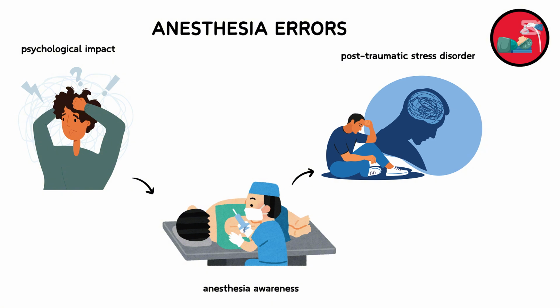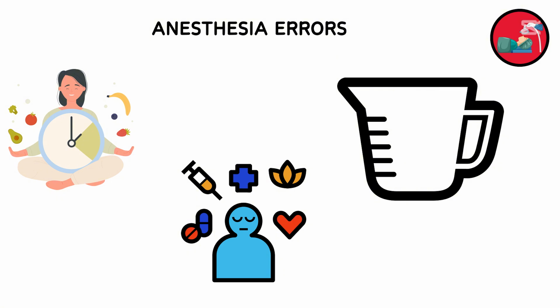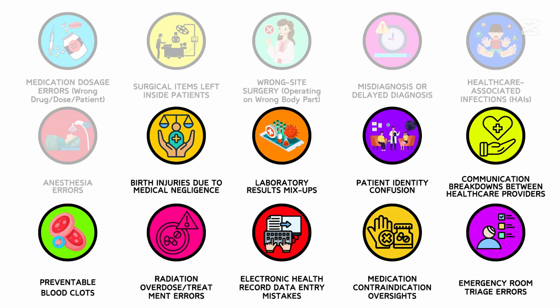The psychological impact can be severe, particularly in cases of anesthesia awareness, where patients remain conscious during surgery but unable to move or communicate. These experiences often result in long-term post-traumatic stress disorder. The most profound aspect is how these errors highlight the precise balance required in modern medicine, where the difference between therapeutic benefit and catastrophic harm can be measured in milliliters or minutes.